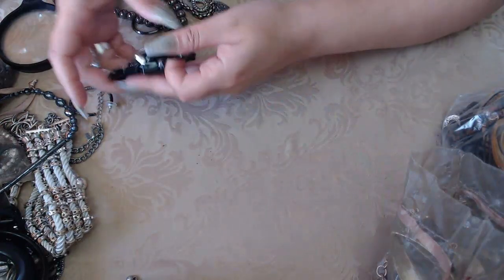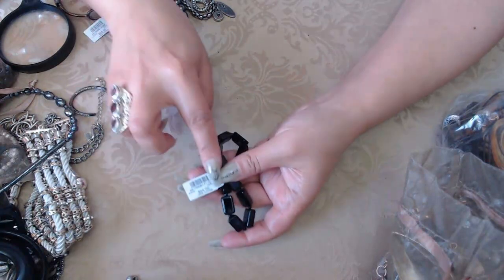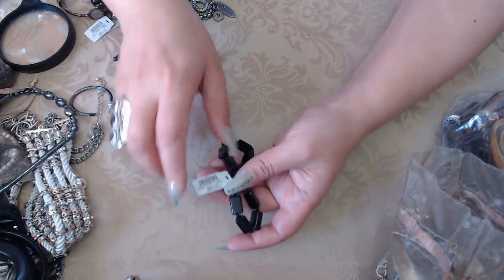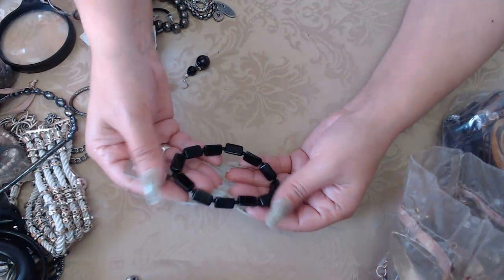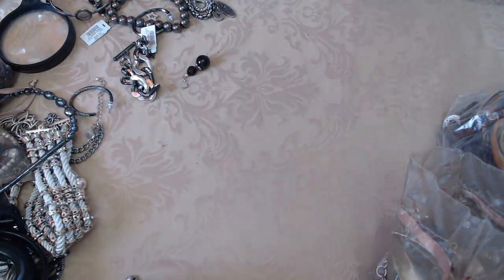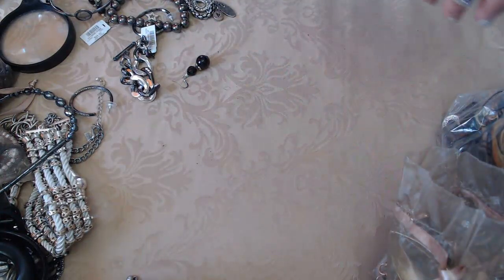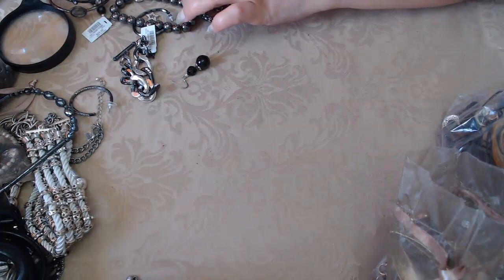Oh, guys, look at what I found. Remember the glass set that I had put aside because I loved it so much? It has another piece for the bracelet. And it should be here somewhere. I will add the bracelet to it so that it has three bracelets and not two.